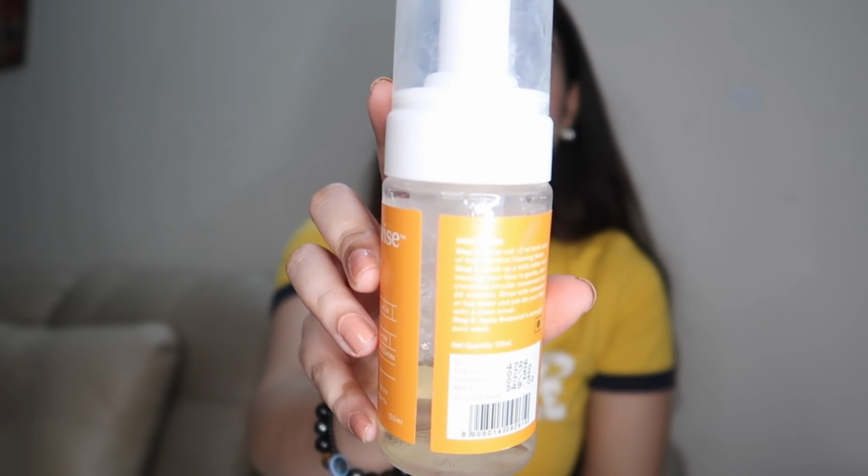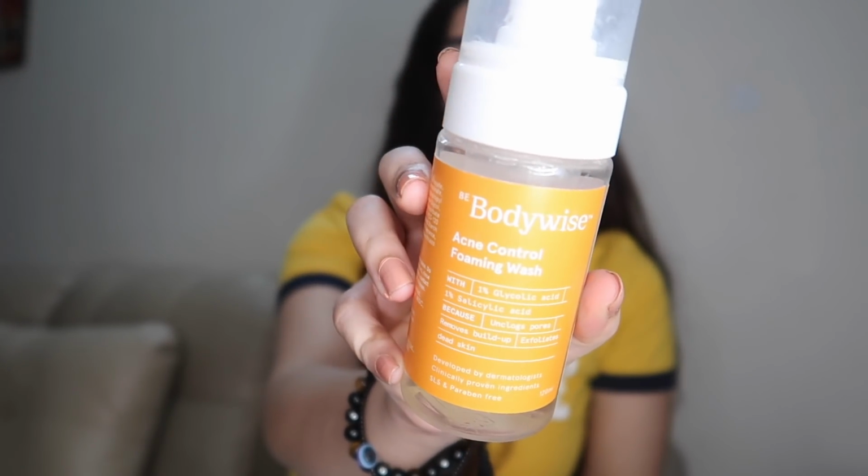So this one is their acne control foaming face wash, which effectively removes dead skin cells, and it's a fragrance free face wash with 1% salicylic acid and 1% glycolic acid. It's a really great product because I've been using this for like 2 months, and as you can see, it's going to get over now.